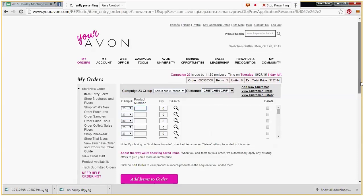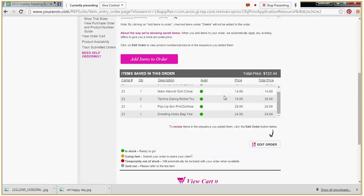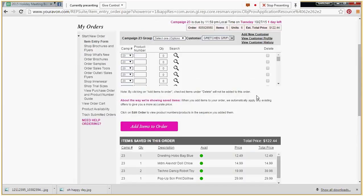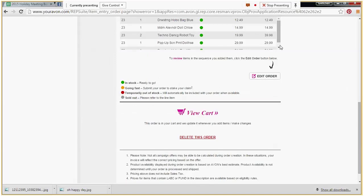So if I look down here to my saved items, it's got them both in there for $12.49. Where's the other one? Here it is, drawstring hobo bag. So when I put it in my cart, it actually changed the pricing. So the one is half price and this one is now full price. But if you notice, when I entered them up here, it was showing them both at half price. So that's an example of sometimes it doesn't catch that when you put it in your cart or save it in your cart.